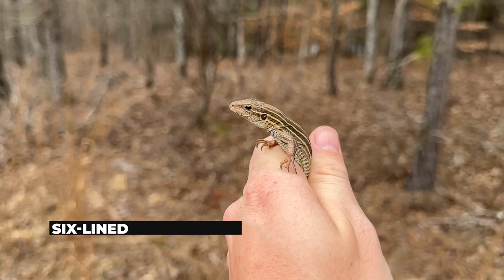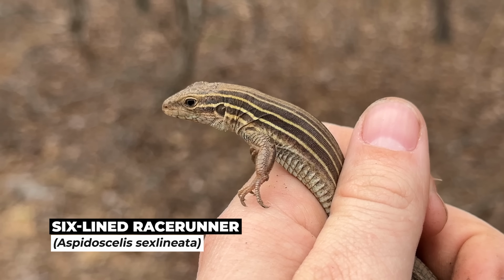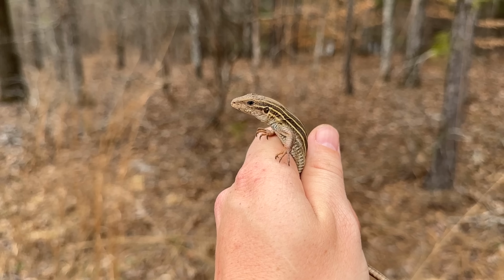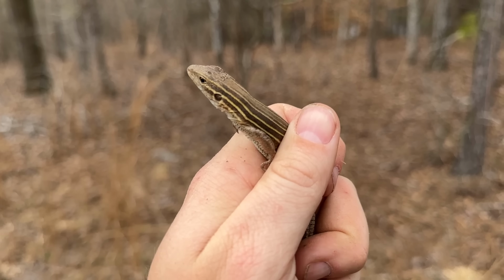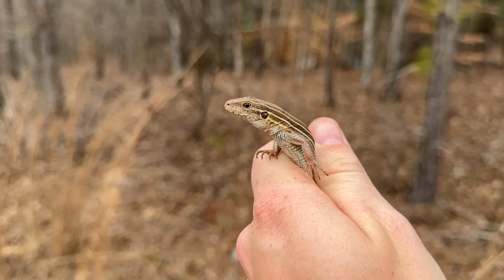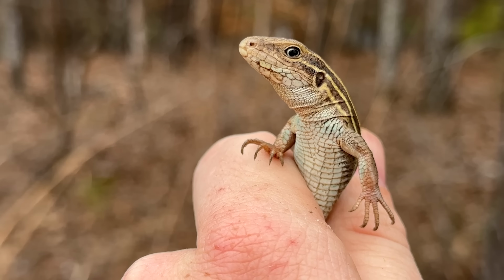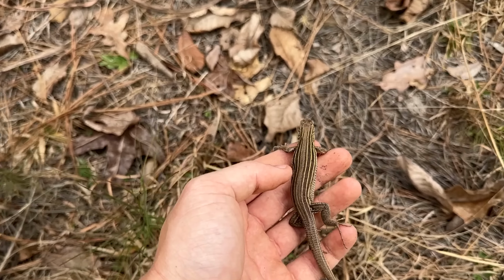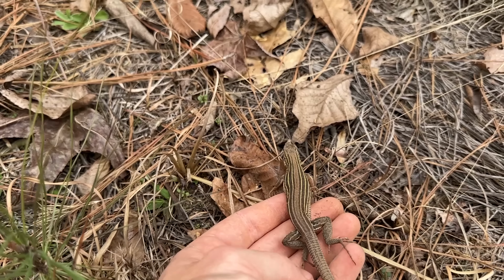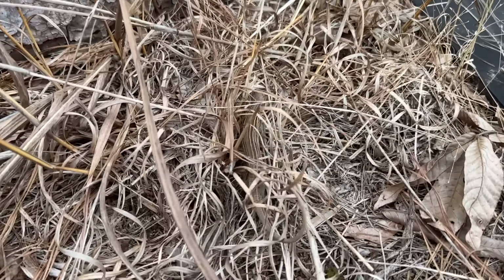Well, that's our first six-lined racerunner of the year. It's nice to get one early in hand because they are super fast once we get later in the year. This guy probably just came up out of brumation. Actually, I would assume this is probably a girl. It seems like the guys are usually a little smaller and they have blue on their chins, but that might be something that develops in breeding season too. All right, I'm sure we'll see more of these eventually, but we'll let her zoom. Tried to bury right into the leaves right there.